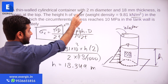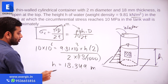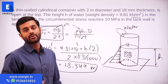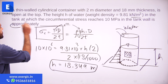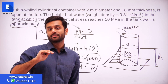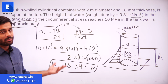Diameter is 2 meters, divided by 2t. t is 18 mm, divided by 1000 to convert into meter. H is the only unknown. Solve, and this is the value of H that you are going to get. If this question was asked as an MCQ, where approximately is mentioned, then generally such questions are given with 4 options. One may be 10 meter, 12 meter, 14 meter, 18 meter. So 18 will become the answer.